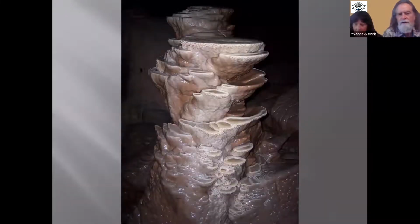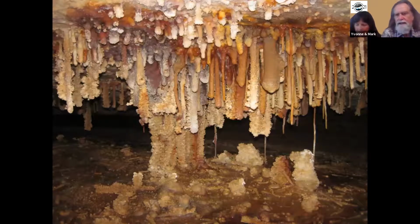This is an unusual formation that has little cups full of water on the sides. It's called a splatter mite. The cups are formed by splashing of water from the ceiling. This is in West Virginia. Sometimes the formations are highly colored. These are also in West Virginia, stained by minerals in the water, probably iron.